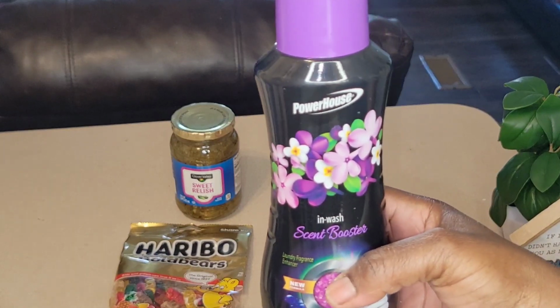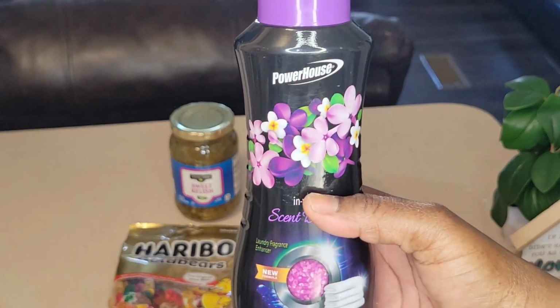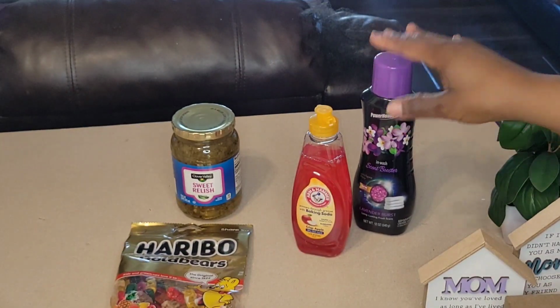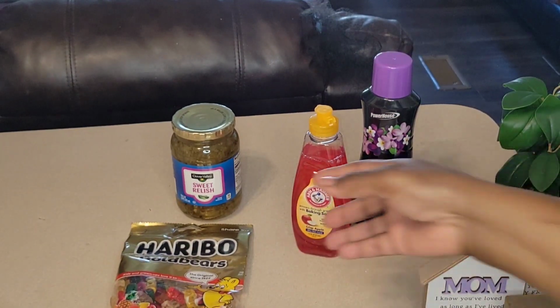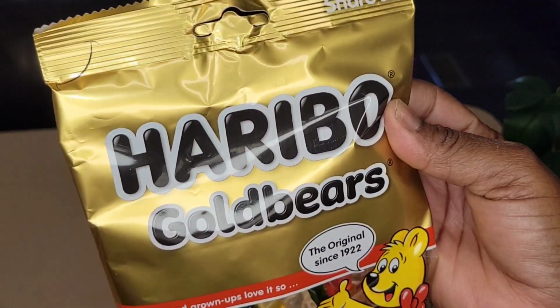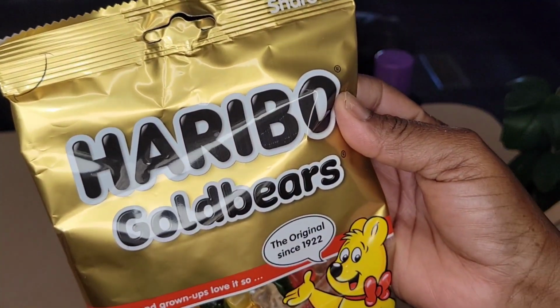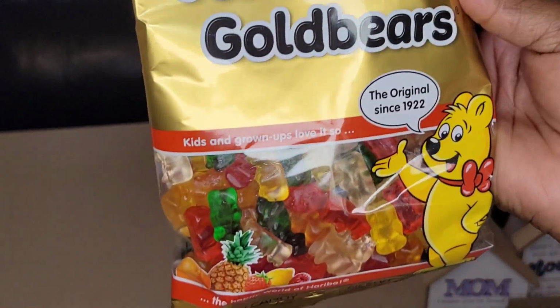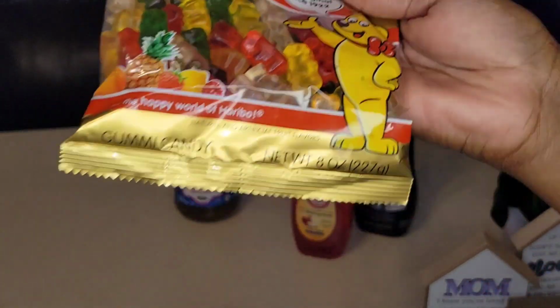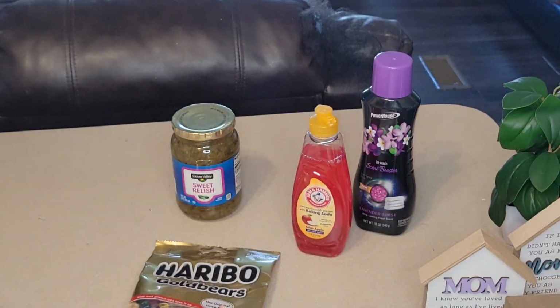And then I picked up the Powerhouse In Wash Scent Boosters, and this does smell pretty good. It's the Lavender Burst. It does smell really, really good. And then also for $1, I picked up the Haribo Gold Bears. Those are a dollar, and that is the 8 ounce, y'all. I was hoping to find the all pineapple, but they didn't have it in there.